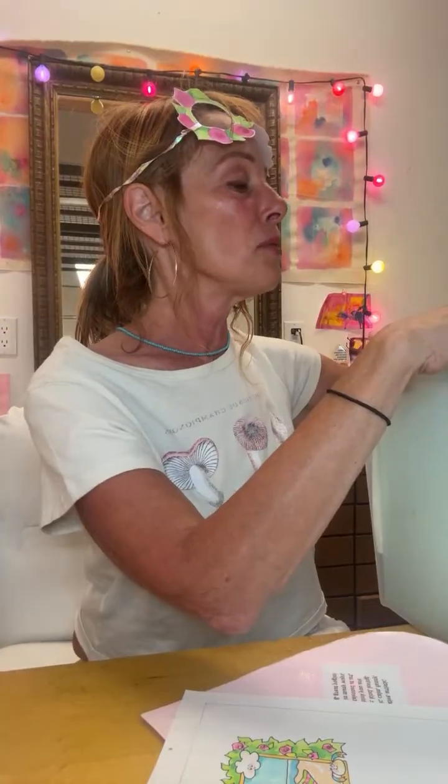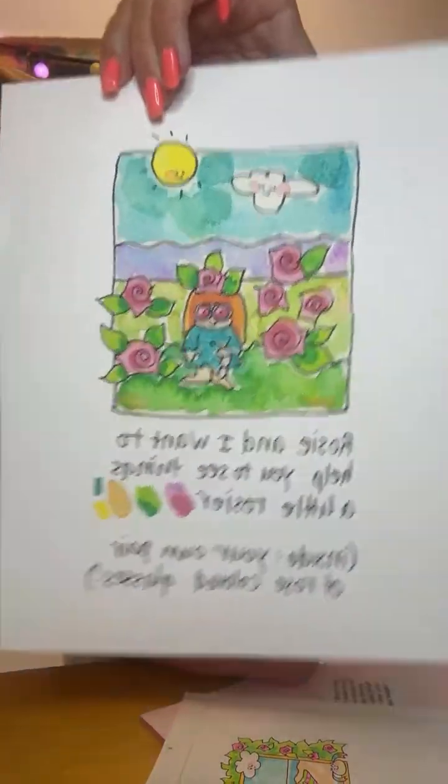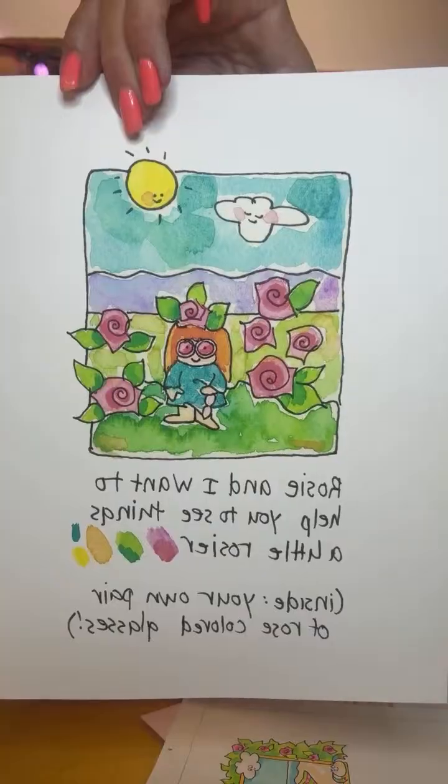It's the end of an era, and I've been going through it here. So what's gonna save me is hanging out with you guys and doing art and being lost in my imagination and my love of art supplies and coloring, right? This doesn't look like the body shape of the doobies now, but this is Rosie. And Rosie and I want to help you see things a little rosier. Inside are your own pair of rose-colored glasses.